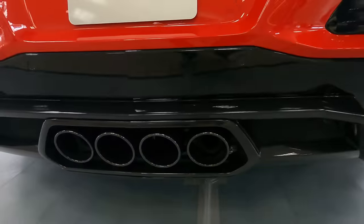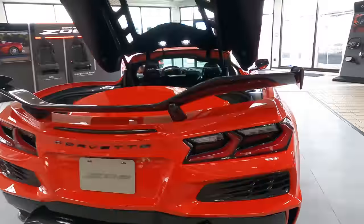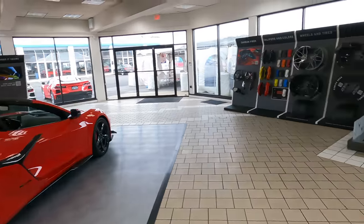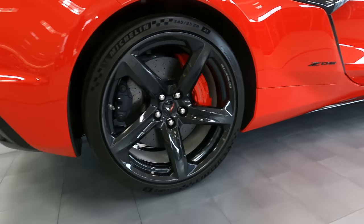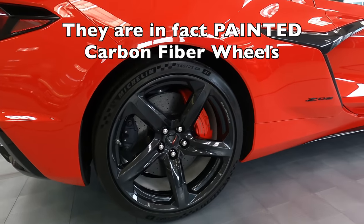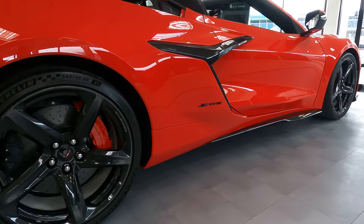There's that center exit exhaust system on it. Looks really, really good. And what's nice about it is they also have full-on marketing displays, which we'll get some video content of as well. But you can see these 21-inch wheels on the back. They do not look to be the carbon fiber wheel, but it is carbon flash nonetheless. You can see the rocker panel extension along the bottom here.